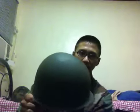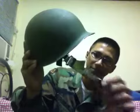Fixed bail, swivel bail, front seam. I got it for 600 pesos. When I got it, it was rusted. Yet it still has paint. I sanded it down, pounded the dings and dents, and voila! A wonderful M1 helmet with the 80s chin strap.